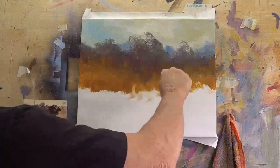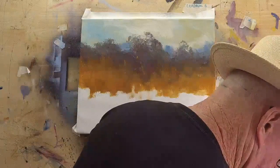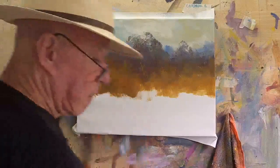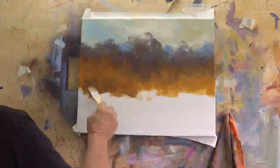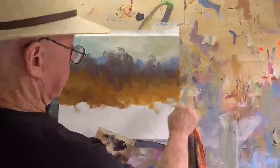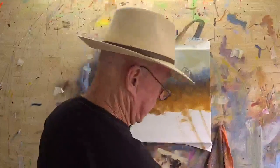So I'm just going to fill this in, block it in with whatever it is. I'll throw a little bit of blue into that brown, create a little bit more colour and tone. There we go, that looks better. And over here, all this is going to have a big clump of grass in here. So we can go down to the water now, I think.